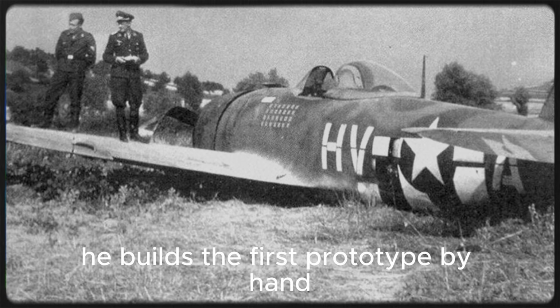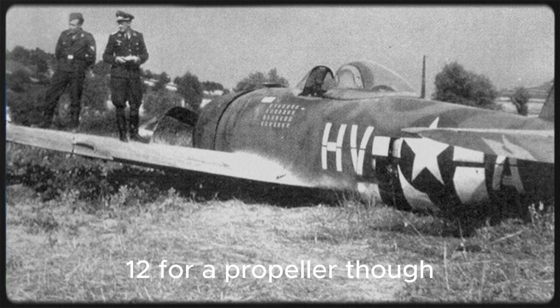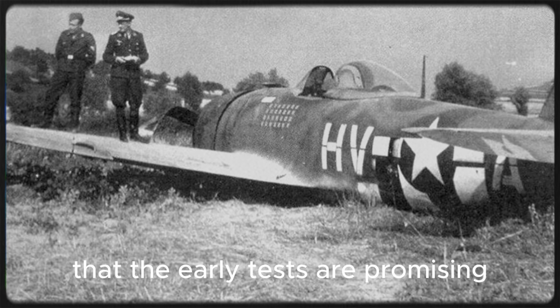He builds the first prototype by hand. May 25, 1929. He files patent number 193-612 for a propeller, though that bland title conceals what will become one of aviation's most important inventions. The early tests are promising.